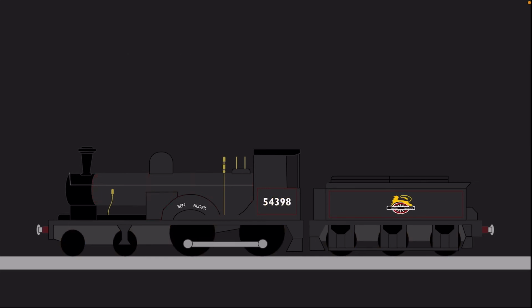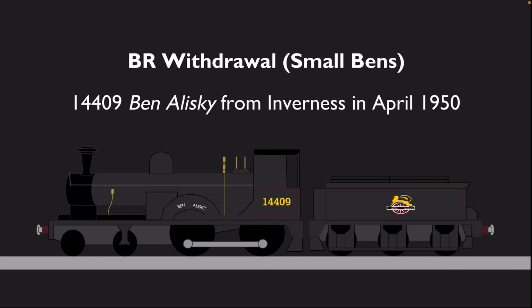This left only 4 members to survive into 1950. However, only 3 received their BR numbers. These were numbers 54398 Ben Alder, 54399 Ben Wyvis, and 54404 Ben Klebrick. The 4th member, number 14409 Ben Aliski, was withdrawn from Inverness in April 1950.